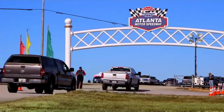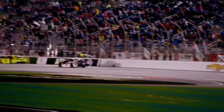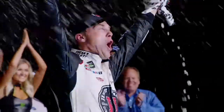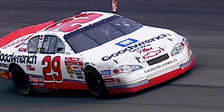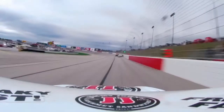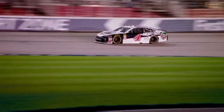In 2018, Kevin Harvick won the Folds of Honor QuikTrip 500 at Atlanta Motor Speedway. The win came 17 years after his last victory at Atlanta, which was his first in the Cup Series. That first win was particularly emotional, as it came just a few weeks after he replaced the late Dale Earnhardt in the Goodwrench Chevrolet. In this year's race, Harvick led 181 of 325 laps and beat runner-up Brad Keselowski to the finish line by nearly 3 full seconds.